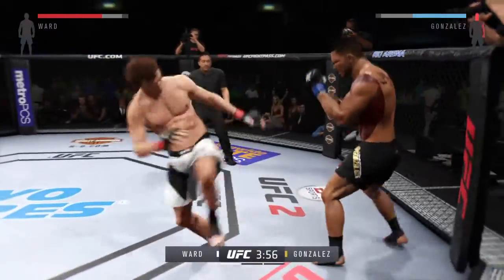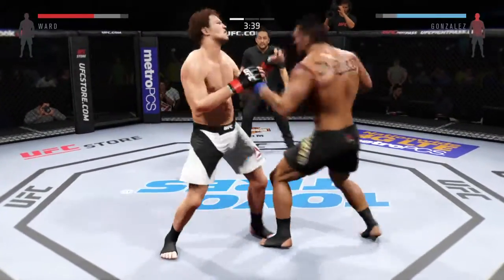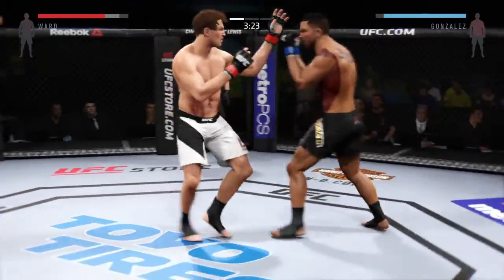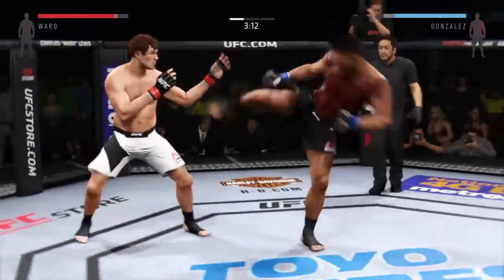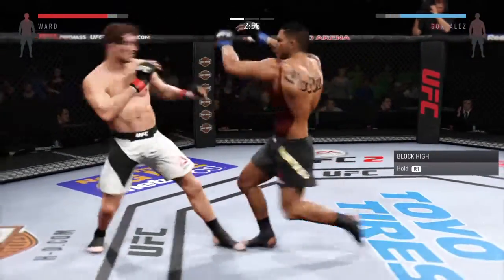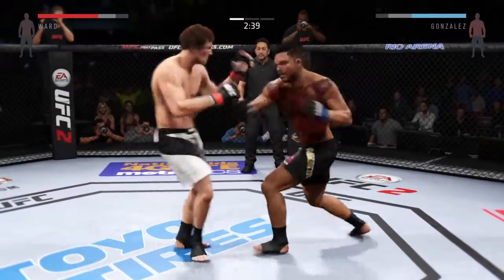Big punch! Oh, that's a heavy body kick. Again with a solid kick to the body. He scores with a huge left. He landed a huge uppercut. Hard straight punch. Oh, that one hurt him. Nice kick to the body. Great head kick. Oh, very nice. Big power in those kicks.